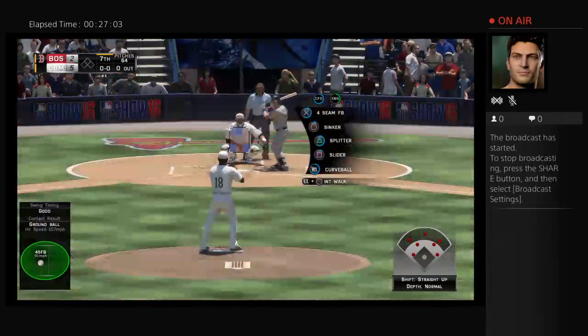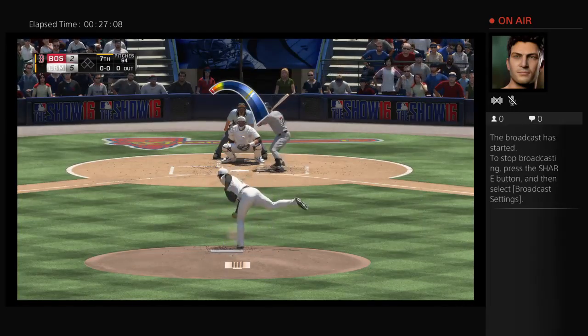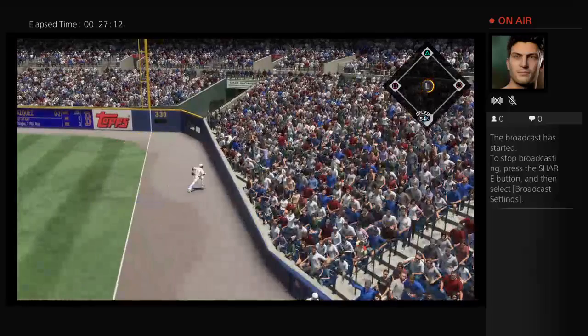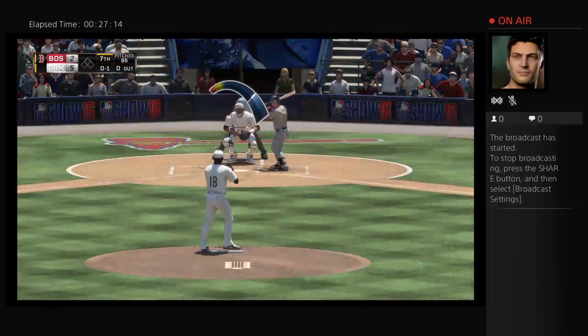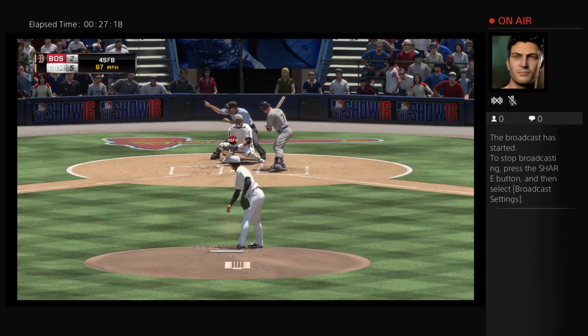Number 7 steps into the box. Leading things off, catcher, number 7. This is hit down the right field line, but it's going to get out of play for strike one. Iwakuma steps into the wind. Here he comes, 0-1. That's taken.